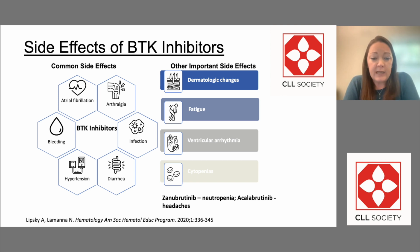Because of that, you might need some growth factor, you might need a shot, but if it's persistent, you also might need a drug holiday and or a dose reduction. And acalabrutinib is associated with headaches early on. These are very responsive to Tylenol and caffeine and should get better with time on treatment.